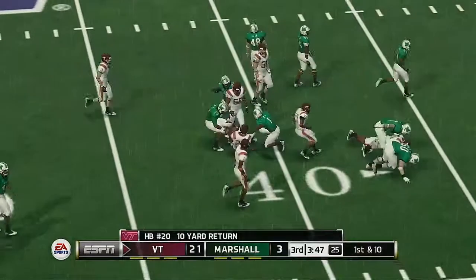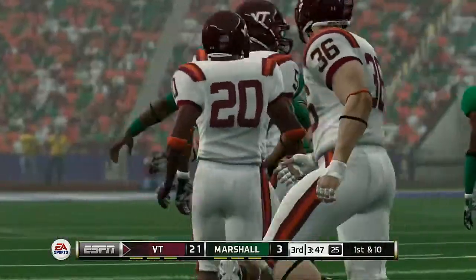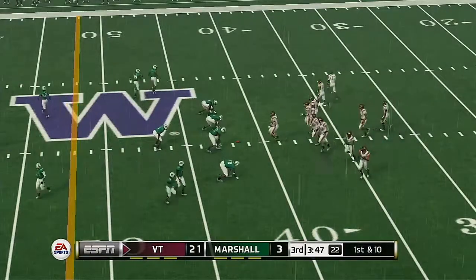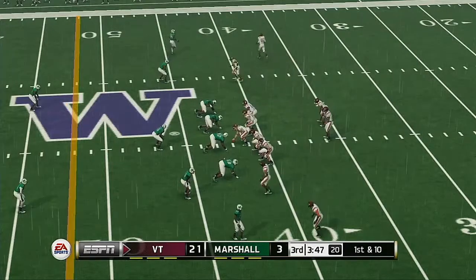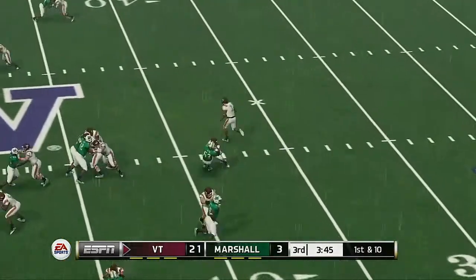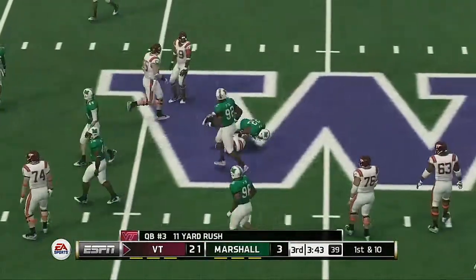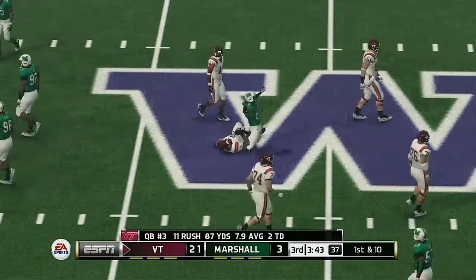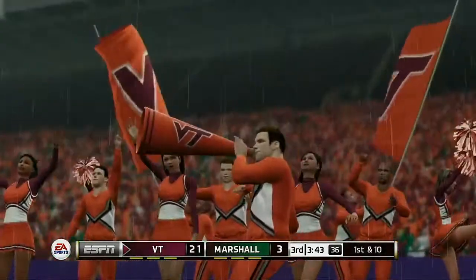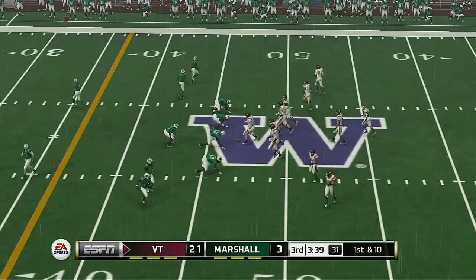He makes it to the 42-yard line. And here we go with the offense ready to get things going again. Here he goes. And he's level at the 47-yard line. First and 10. Ball on the 47-yard line.